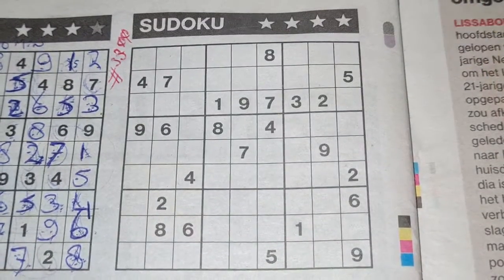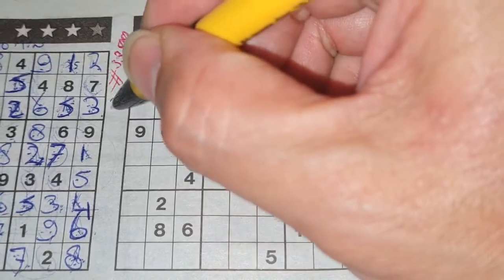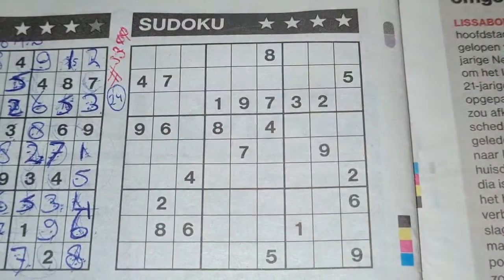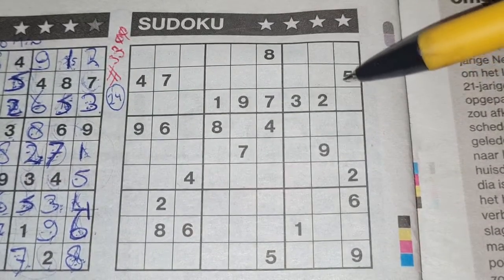Before I start, I always count the printed digits. Well, this one has 24 printed digits. Correct me if I'm wrong. Alright, so let's get started.